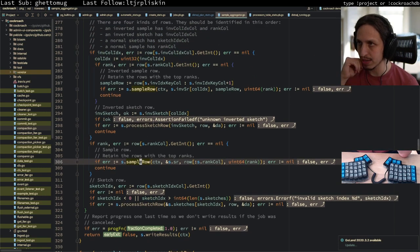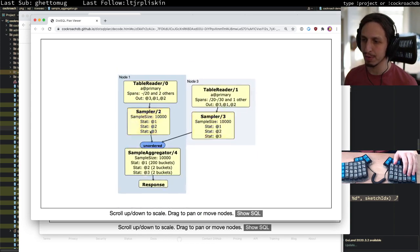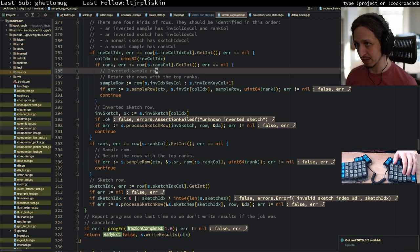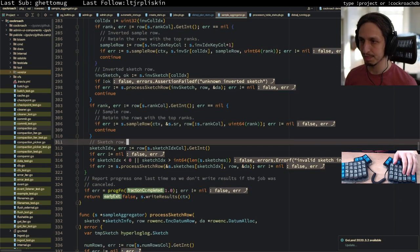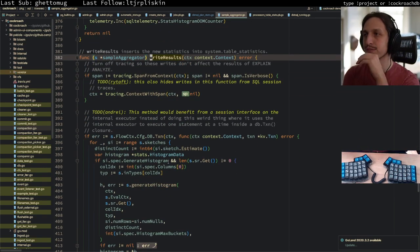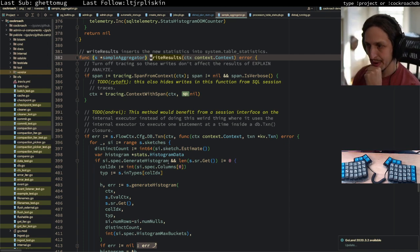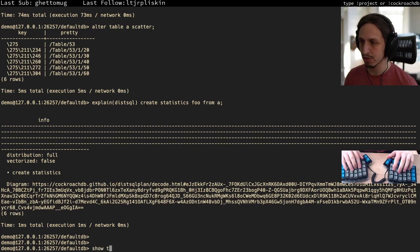So I think the way this is working is that the sampler can output a few different kinds of information: inverted sketches, inverted samples, samples, and sketches. And then, okay, write results inserts the new statistics into system.table_statistics. So here's a good question then. Let's take a look at system.table_statistics, right? Show create system.table_statistics.